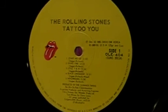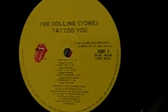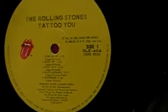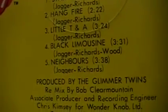They found it offensive, and if you look on the back for the song listings, we've got Start Me Up, Hang Fire, and where Slave was supposed to be, it's gone. But what makes it even more interesting is that they had to have used a different master to press this album, because this only has the 5 tracks. Start Me Up, Hang Fire. There's no Slave. It goes right to Little T&A, Black Limousine, and Neighbors. So you could see the bands here.